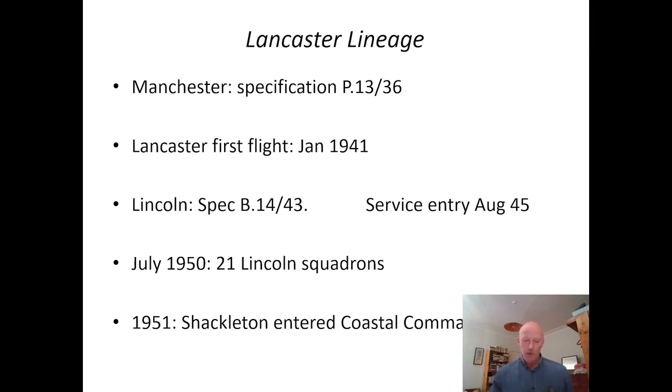It's worth remembering that the heavy bomber, forming the core of Bomber Command into the 1950s and into the V-Force, derived from a 1936 specification which gave rise to the Avro Manchester. In turn, the Lancaster, a Manchester with 4 Merlins, first flew in January 1941, and by 1945 equipped 56 squadrons in Bomber Command. The Avro Lincoln was a Lancaster derivative based on a 1943 specification and entering service in August 1945. The Lincoln was not a huge advance on the Lancaster in performance terms.